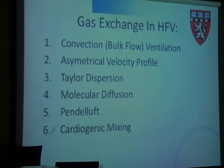So how does high-frequency ventilation work? This is a mode of ventilation that is quite confusing to me, because there's all these principles that you see here of how it works. And we don't know exactly which one is actually occurring within your patient. Does that make sense? And so we know it's probably one of these six, and it may be a combination. In the upper lobes, it may be pendelluft. In the lower lobes, it may be Taylor dispersion. You just don't know a lot of times, but we know it works. And in some cases, it actually may be bulk flow or convection.